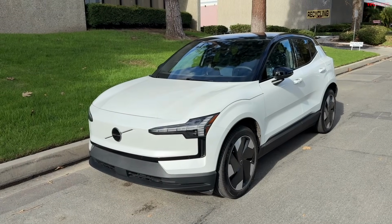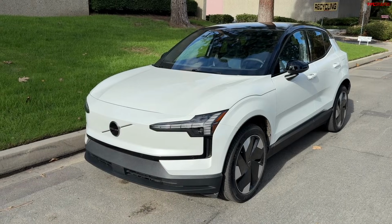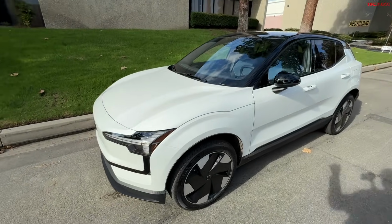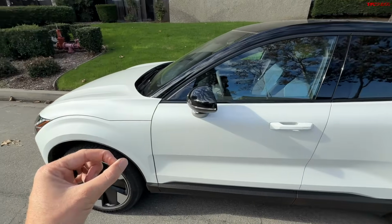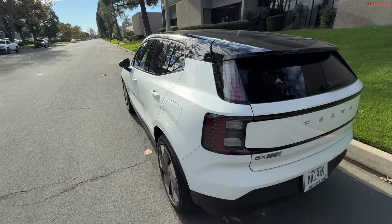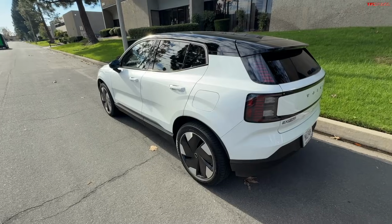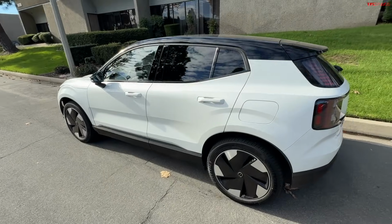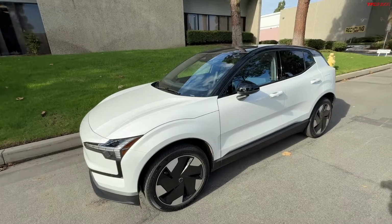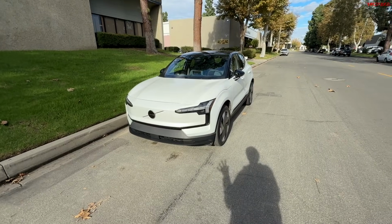The cheapest Volvo for sale, but is it actually a good deal? What we're looking at today is the highly anticipated Volvo EX30 single motor. So the dual motor has been around for some time now, and it's a fantastic little car, but that's a $47,000 EV. This single motor is set to be priced at under $39,000, and it still offers a lot of the same interesting benefits and crazy design that the dual motor offers.